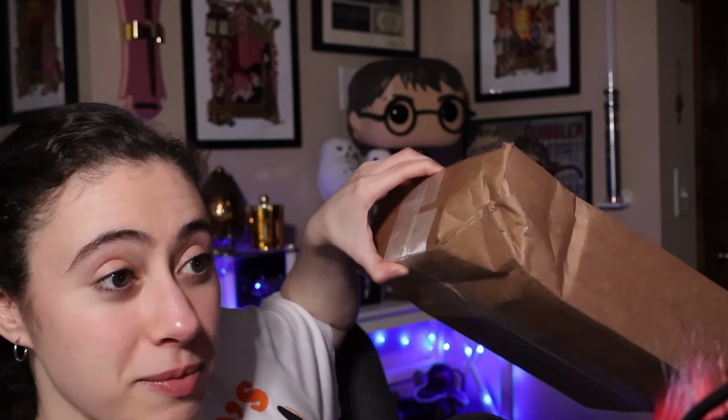I will say I'm pretty disappointed in the packaging, how I received the box from FedEx. They basically crushed it inside and I'm like, oh my god, what have you done? Look at this box. See what I'm saying? I'm really hoping everything's okay inside. It's just like, how do you do that?